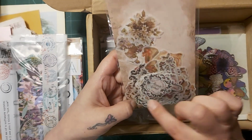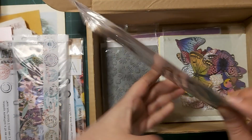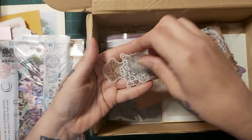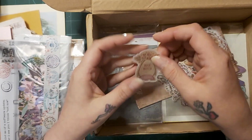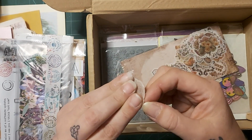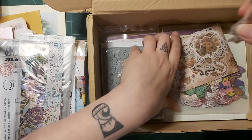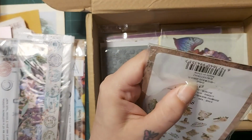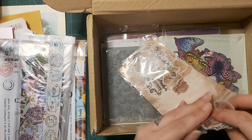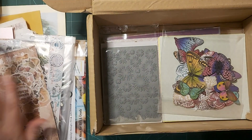I think I've got some of these, not the same ones, but something similar. Let me open them and have a look. Could be here a while now, trying to peel these off. Yeah, I've got some similar to this. Gorgeous stickers to put on your journaling bits, postcards. You can even put them on cards if you wanted to. Thank you. Awesome, beautiful stickers.